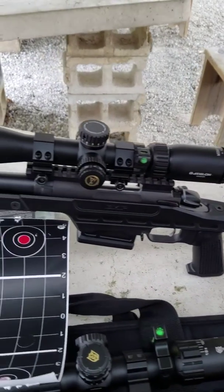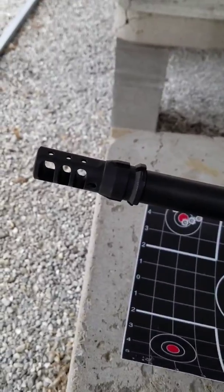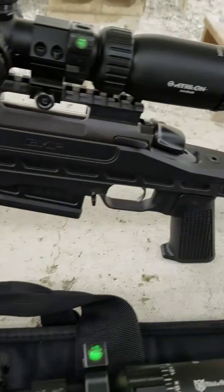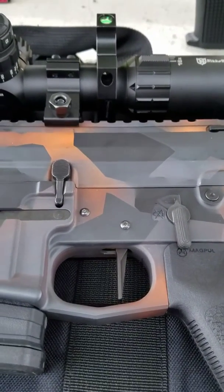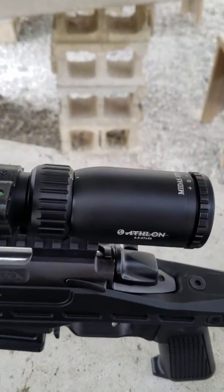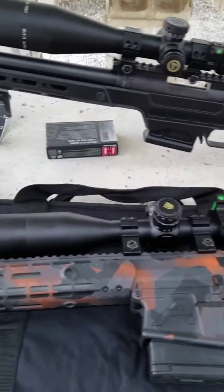It's a BMP Bagara. These guns have the exact same muzzle brake. The Bagara's factory trigger obviously is better than a drop-in trigger that you can buy. This drop-in trigger happens to be a Timney Gold Target Straight. For scopes, we've got a Nikko Stirling 16 power and an Athlon Midas 27 power. A little unfair in the optics and the trigger, I would say, a hair.